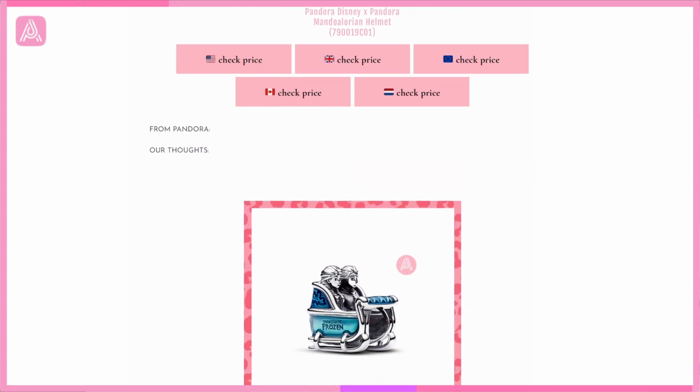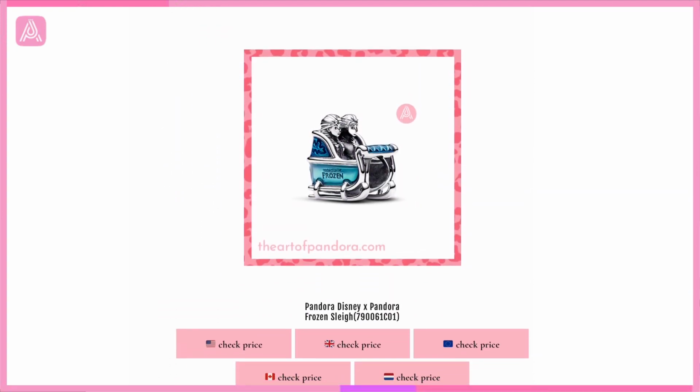Then for our Frozen lovers, I know a lot of people are going to be excited for this one. You've got your Frozen sleigh with Anna and Elsa sitting inside the sleigh. Look at the transparent enamel detailing, that beautiful blue enamel that is in that exact Frozen kind of color palette. It says World of Frozen on the edge of the sleigh on one side. I can't wait to see what it says on the other. My guess is it's going to say Disney.